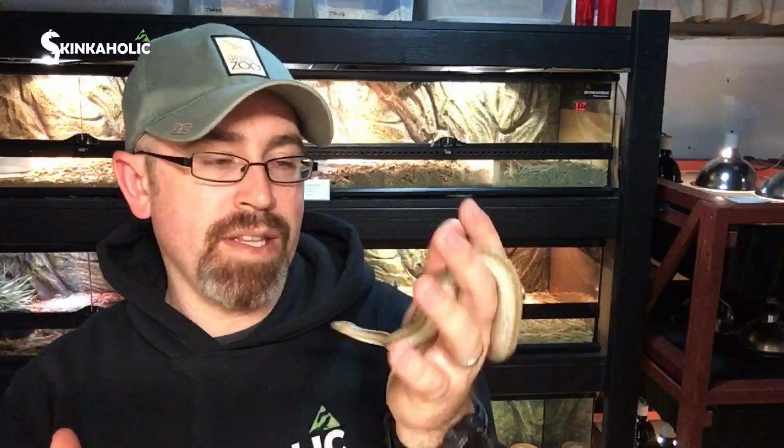There's an occasional outlier. I have heard of a female having spurs, and we know that she's female because she gave birth, but she does have spurs. But 99% of the time, if they have spurs, they're a little dude, and if they don't, they're a little girl. When they're babies, it's really hard to see the spurs, but as they get older, the spurs are relatively apparent, like they are in large pythons.